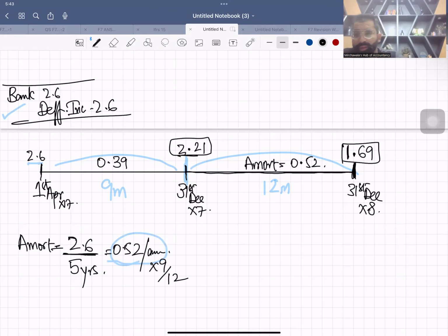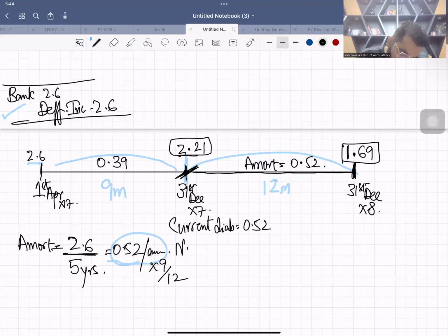At 31st December X7, your total liability for deferred income will be 2.21. And out of this 2.21, 0.52 is current. Let me write the breakup. Your current liability is 0.52 and your non-current liability will be 1.69. Just for your verification, add these two, you will get the total.